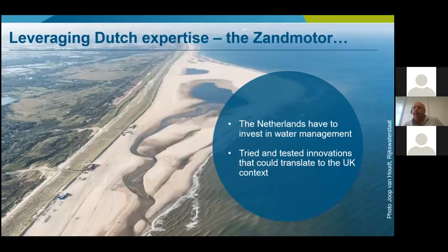So what was proposed? Well, the Netherlands gave an opportunity here to look at a different solution. They have something in Holland that they call the Zand motor, in English, the sand motor. There's an aerial photograph of it. It created a 70-metre wide spit out into the sea to provide almost a natural protection to the coastline. The idea of these projects really was to avoid making things worse for the neighbouring communities.